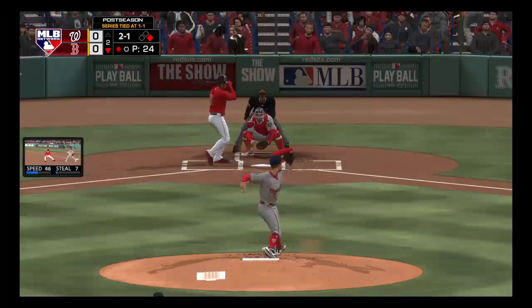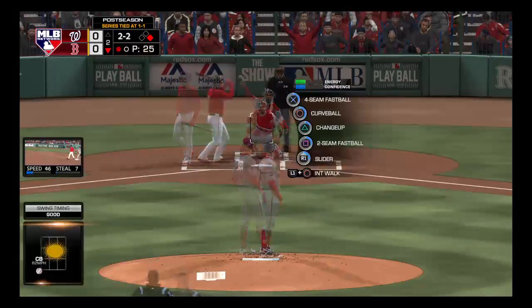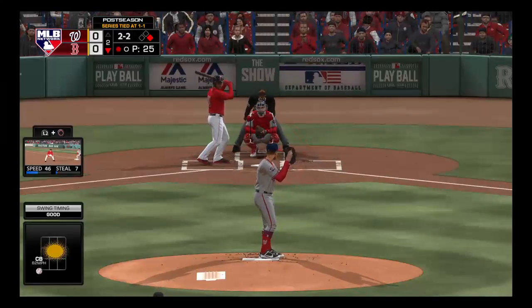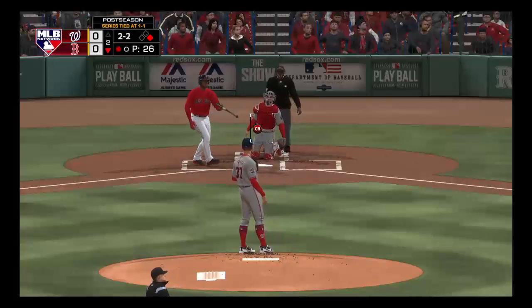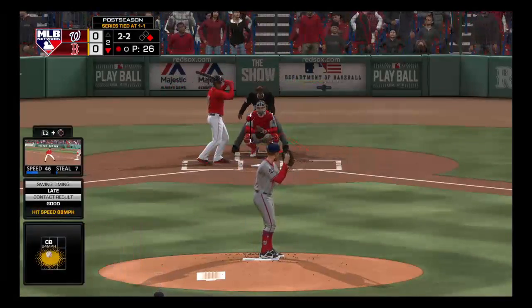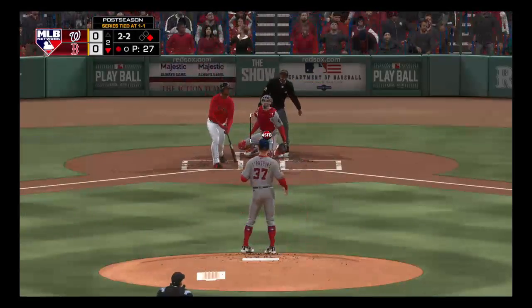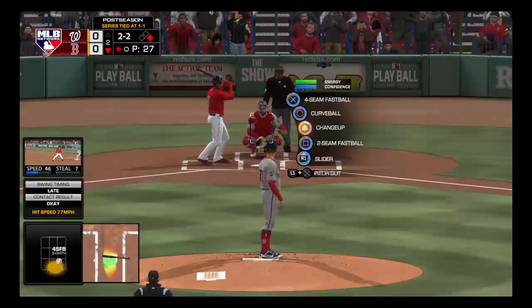Now the 2-1. Waves and misses for strike number 2. Bottom of the second here with no score. Tough curveball that time, but he's able to make a little contact to keep this at-bat going. Lifted down the line in left, and this will wind up a foul ball.